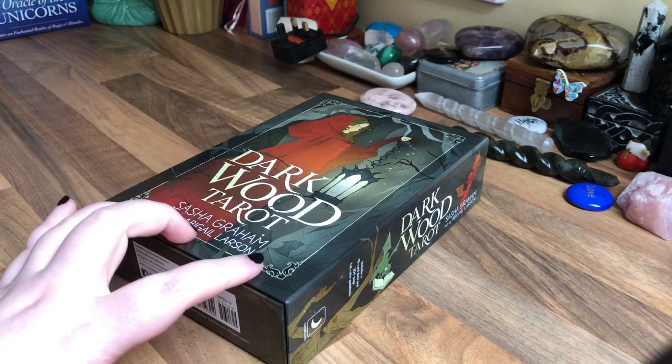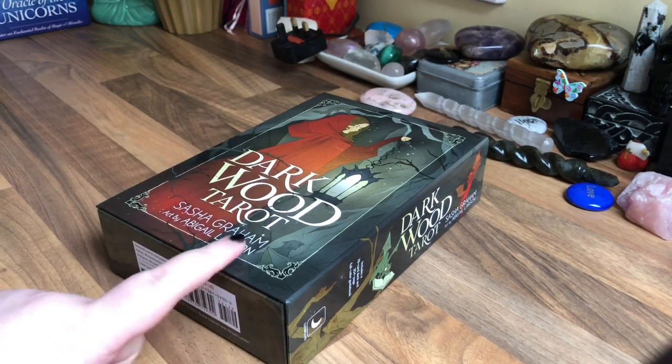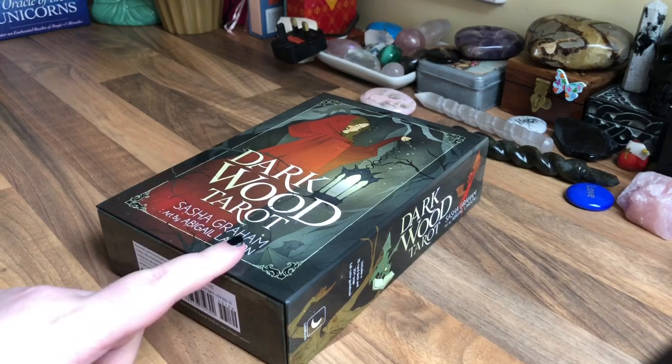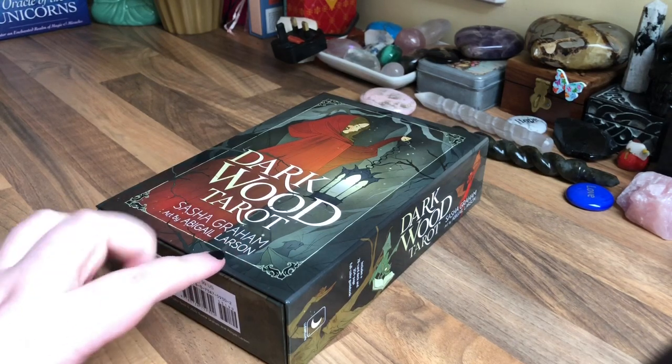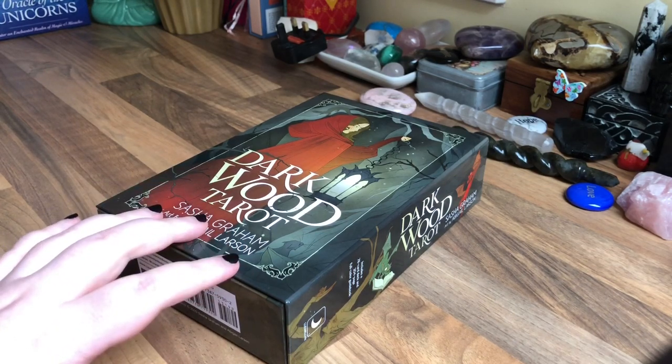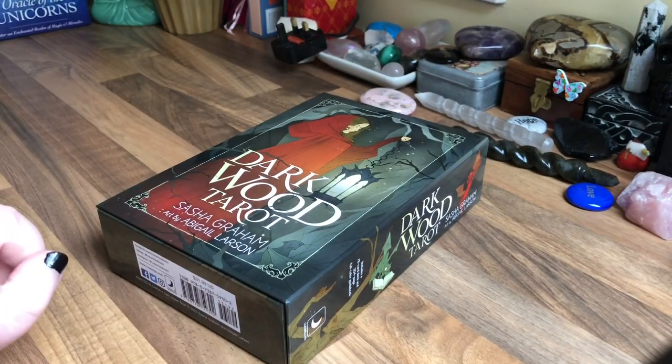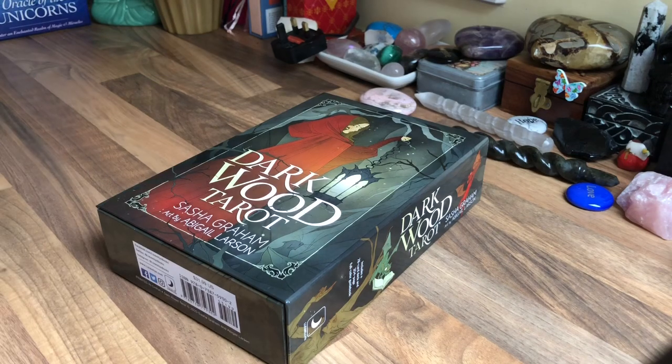This is the Darkwood Tarot by Sasha Graham and art by Abigail Larson. This was a birthday present from my bestie. I got her some stuff for her Switch and she said, "What do you want?" And I went, "This is on my list." So she said, I'll get you that then.